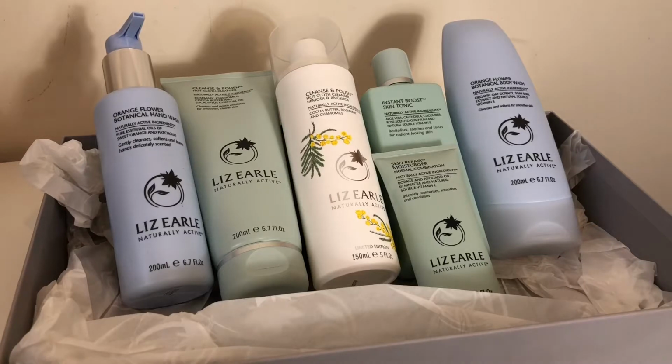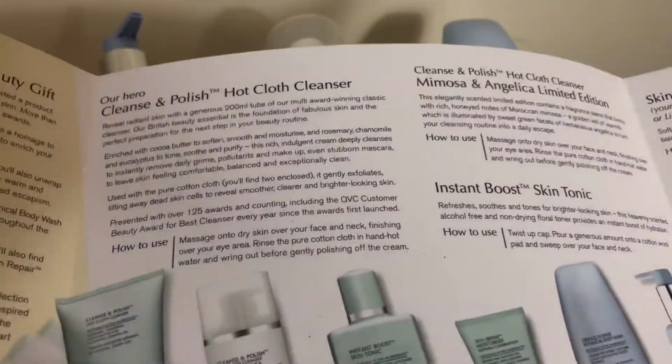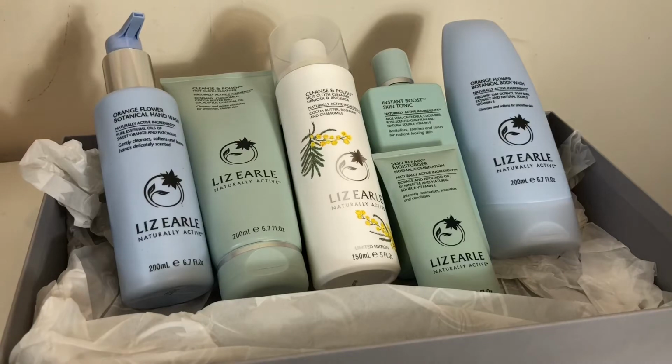It's called our Ultimate Indulgent Beauty Gift and I bought it from QVC. I saw the ad on Instagram and I'm a big sucker for Instagram ads and I tend to buy a lot because of them. So this is the card that came with it that I wasn't going to show you because it tells you what everything is, but I'm really looking forward to trying these things that I haven't tried, like the hand wash, the face cream and the limited edition hot cloth cleanser.